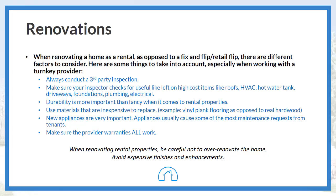Durability is more important than fancy when it comes to rental properties. It doesn't matter that it has granite countertops. It's not going to command that much more rent. You're not living in the home. You need to think about the durability factor first.